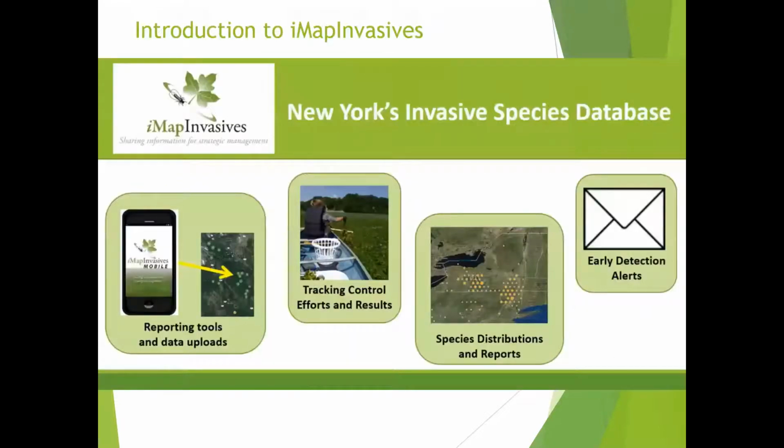All right, I zoomed through that stuff. I'm going to talk a little bit about iMap Invasives. I'm not going to talk through every single slide because I don't have enough time. But basically, iMap Invasives is New York's chosen invasive species database. It's free to use. You can use it through your browser. You can use it on your phone through 2 different apps now. There's the iMap Invasives mobile app, which is very straightforward and simple to use. And there's a more in-depth tool which allows you to draw on a map the actual extent of an infestation. It's way more specific if you like getting into that. That's through a Survey123 app.